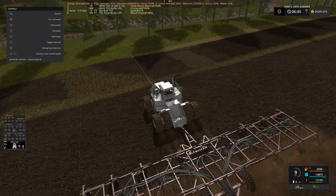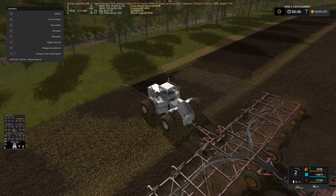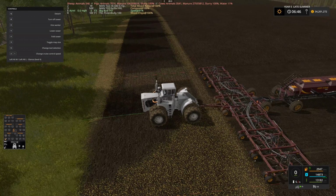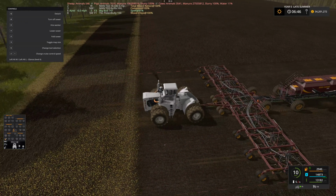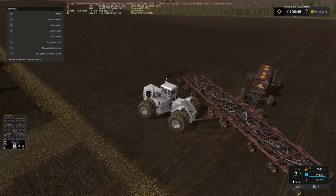It would be nice when you do this sort of stuff to have almost like let these sort of fallow areas of the field go. We left it, don't we? Let these sort of fallow areas just grass over. It would be kind of a cool thing to do.